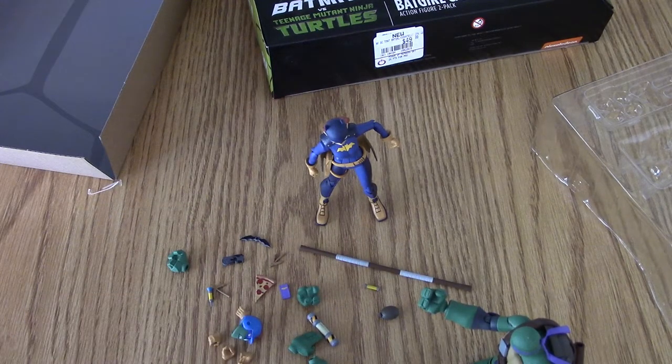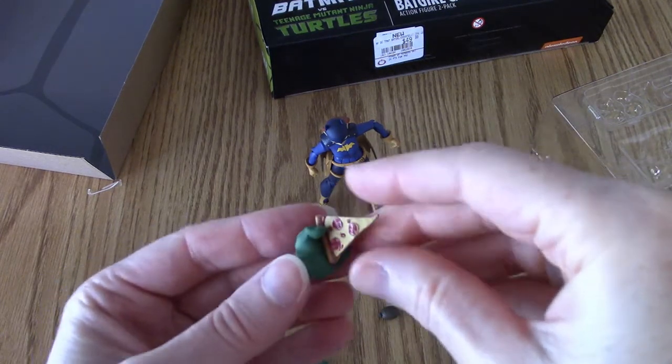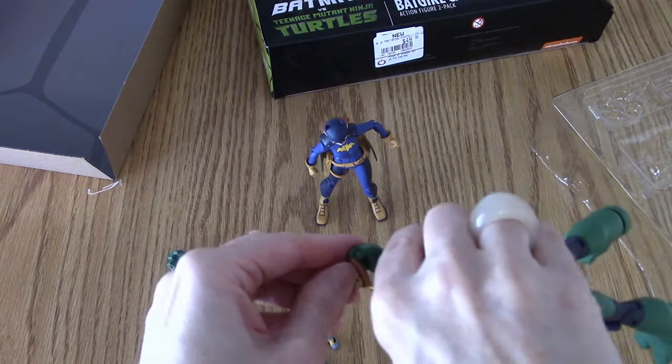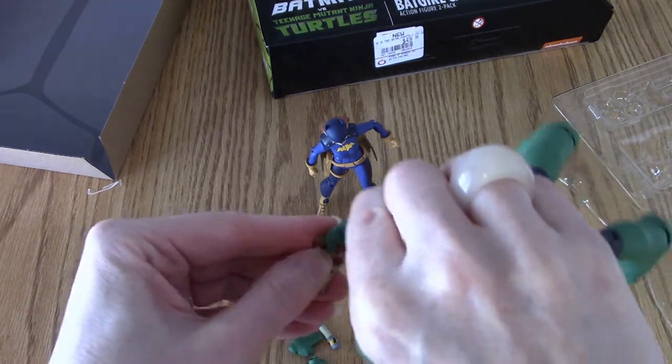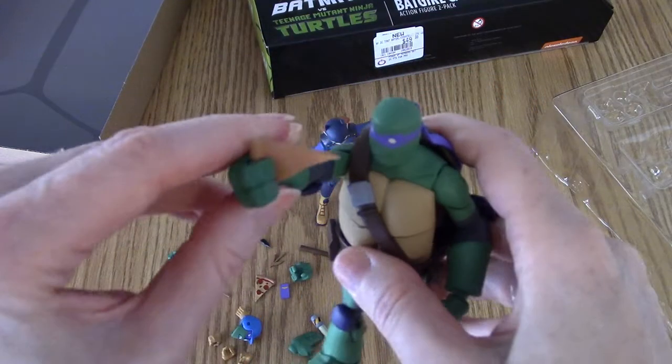What about the piece of pizza? Will he hang on to that? Yes! Okay, that's a little easier, because that will kind of slide in there. There! He can be like eating his pizza.